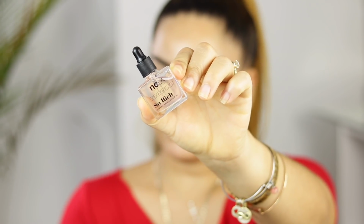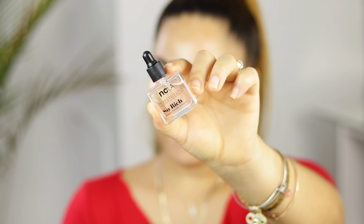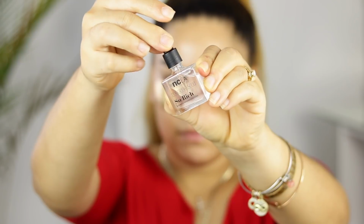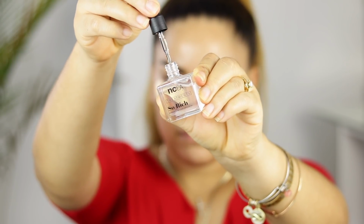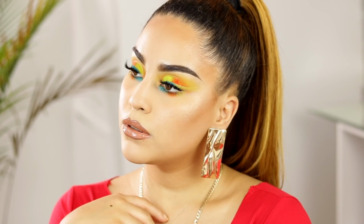And last but not least, we got a treatment for your nails with vitamin E infused with cuticle oil, and it's called the NCLA Los Angeles Treatment So Rich cuticle oil, basically. And I'm just applying a little tiny bit just to see how that goes on my cuticles, because hello, I do not take care of these little ones. And it actually smells really nice. It has like a vanilla scent to it. It's really pretty. Okay, my sweet loves, so we're completely finished.